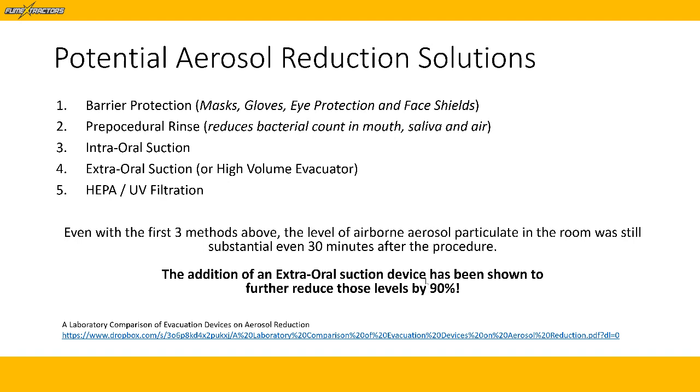Extraoral suction is the other thing we're going to talk about, or high volume evacuator. That's been shown to be the best methodology for reducing these aerosols, and they reduce them by up to 90%. And then they also recommend HEPA and UV filtration.